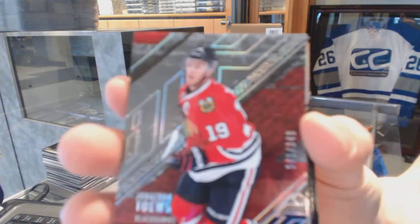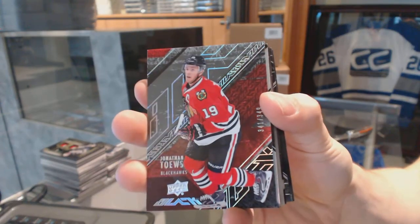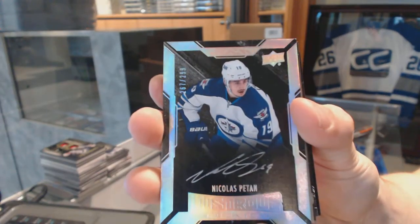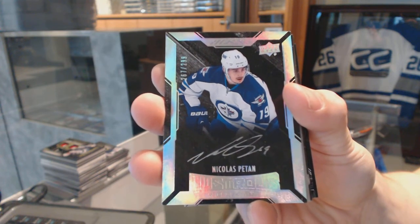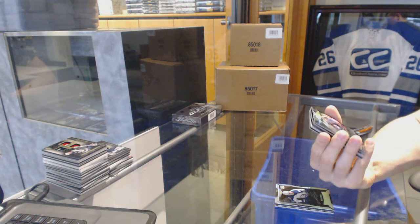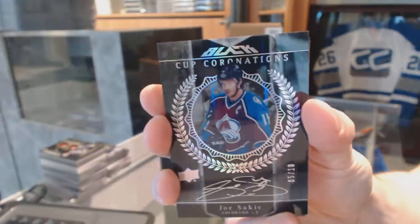Base card numbered to 349, Jonathan Toews. We've got a Lustrous Rookie Auto numbered to 299, Nick Pétain. We've got a Cup Coronations auto. I don't know if that's a short print or a spectrum, but it's numbered 5 of 10, Joe Sakic.